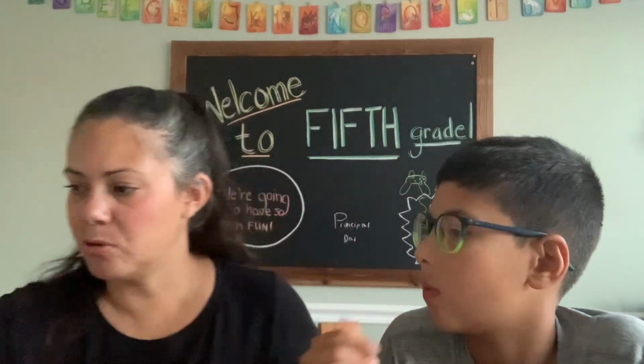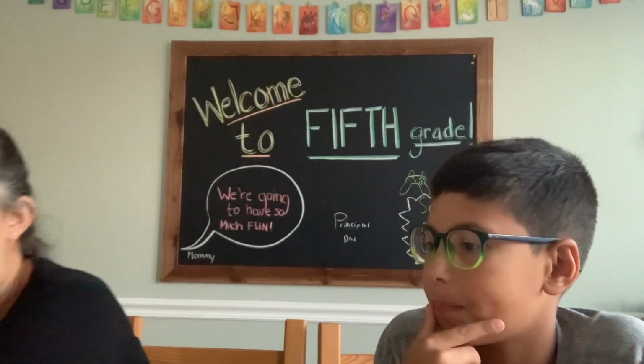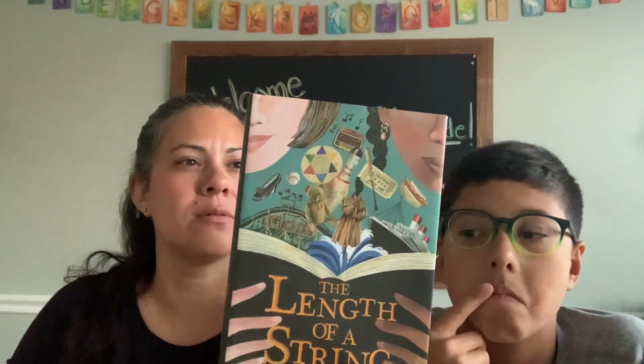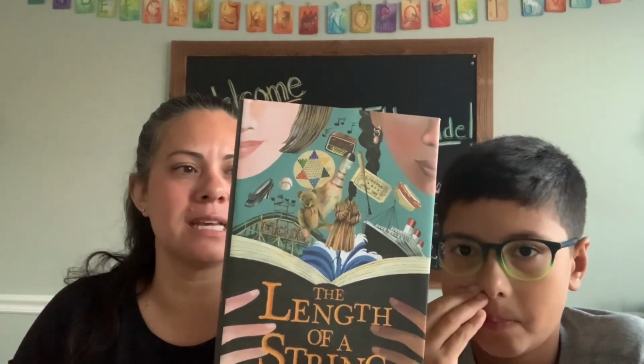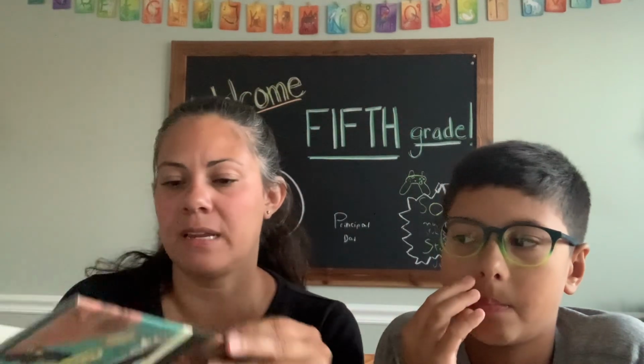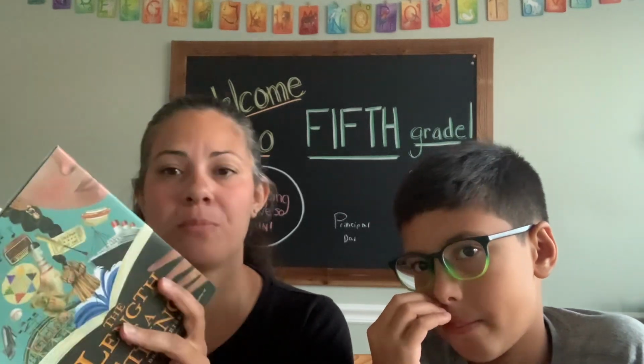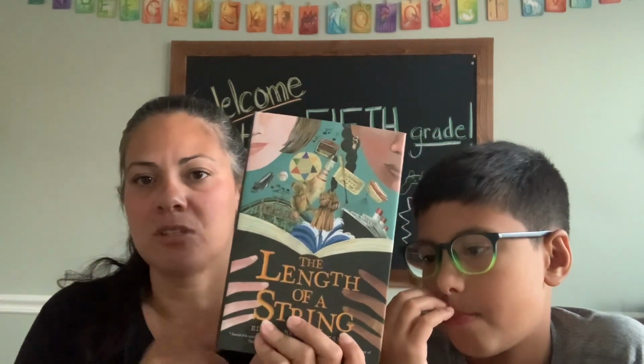And, oh, I have two more. You're right. Sorry, guys. I got The Length of a String. I got this one at Book Outlet. There was something about this one that I really liked. Imani knows exactly what she wants as her big bat mitzvah gift: to find her birth parents. So it sounded really nice.